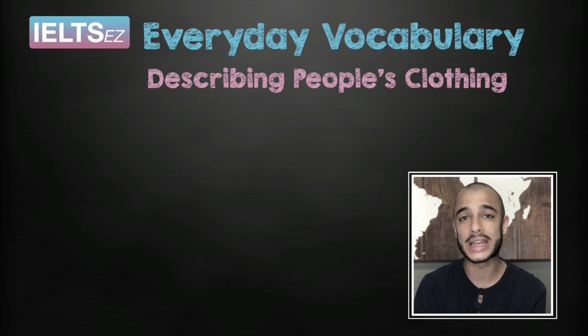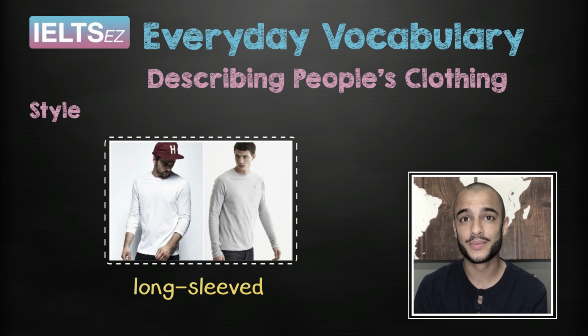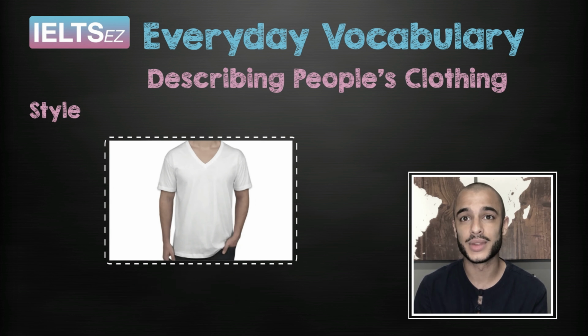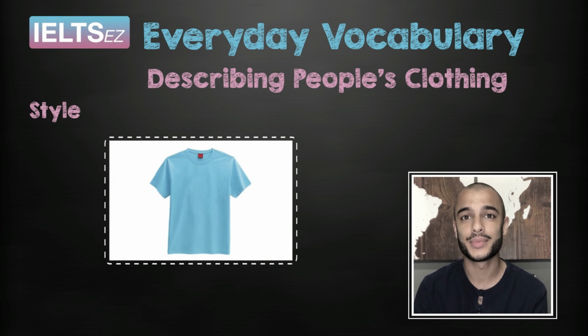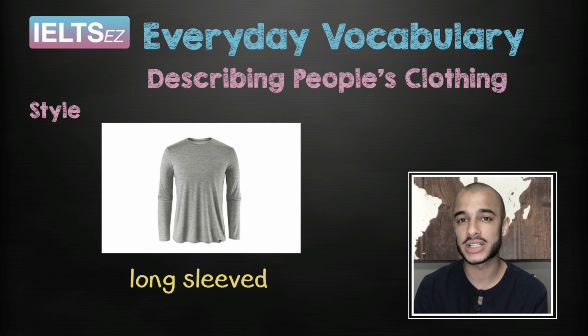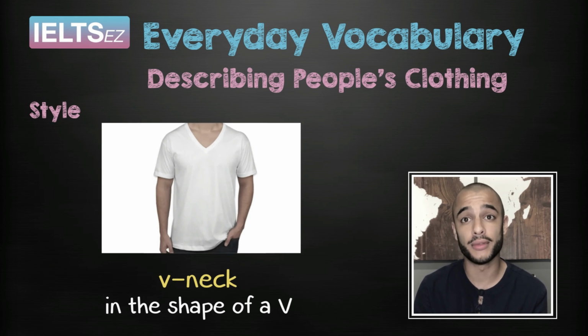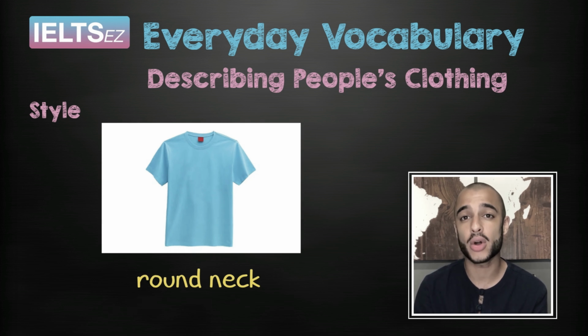Now we have 3 words related to style for shirts, t-shirts and sweaters, etc. Long-sleeved, V-neck, and round neck. If you remember, I explained long and short-sleeved previously. V-neck is a cut here, in the shape of a V, while round neck is obviously round here.